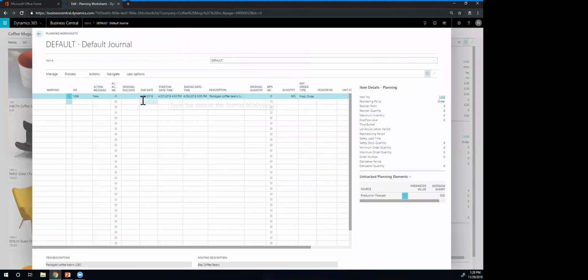And the system creates an entry. It basically went out there, looked at what we needed to do, which was have 500 pounds created by the 30th. And it says, OK, we need to start at 4:30 on the 27th, and we'll be done by 5 o'clock on the 30th to meet the demand of 500. So it's calculating in the parameters that I put in for how long it takes to do this using capacity planning, and it's giving a suggestion on that.